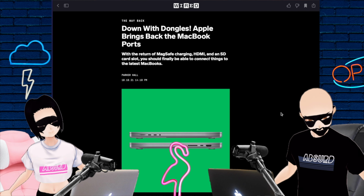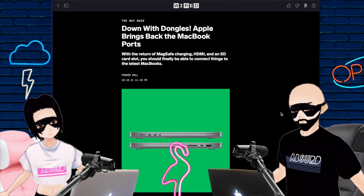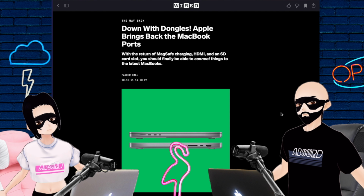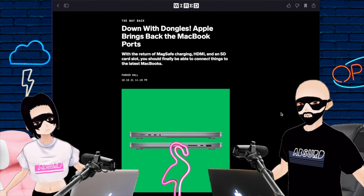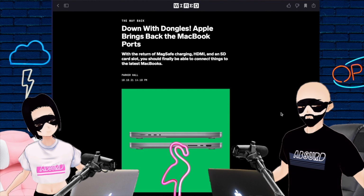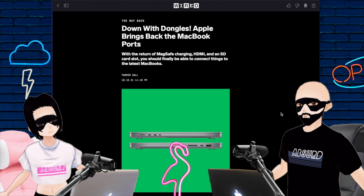But anyways, yeah, I guess this is huge news. I think it's great because I use the ports all the time. Like when I finish recording video or after taking photos, I take the SD card out. How are you gonna not have the SD slot on your Pro laptop? It's something that every photographer and every videographer uses. Right. I don't know anyone who plugs their camera directly into the computer.